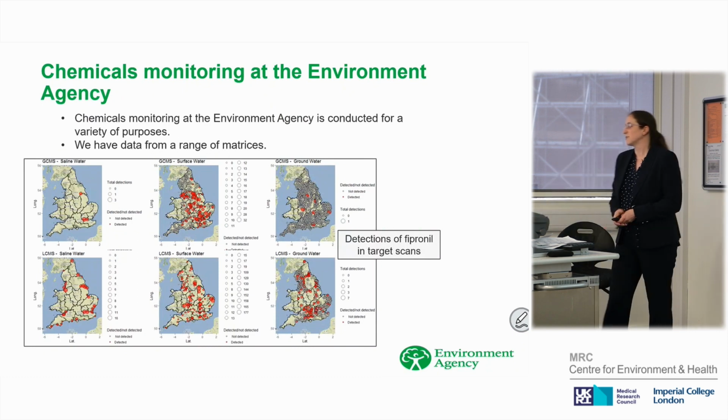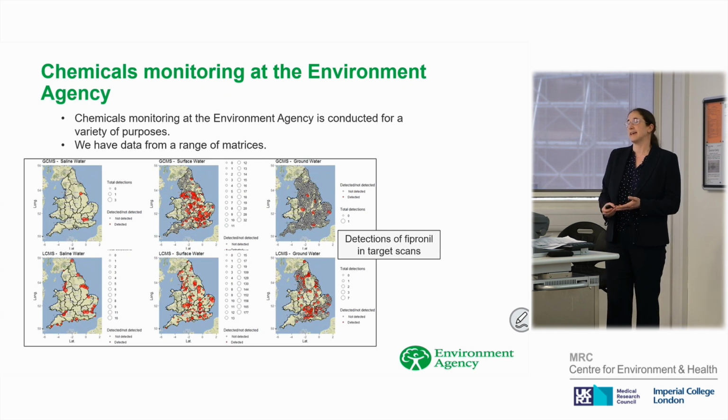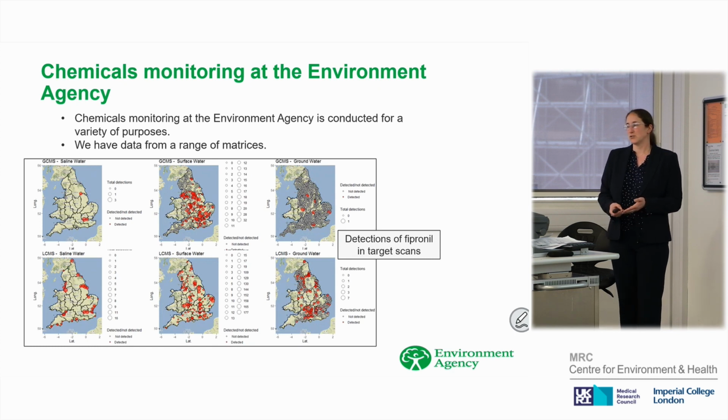It also includes monitoring for formal reporting for indicators for the 25-year environment plan, such as the indicator H4, which specifically looks at wildlife trends for chemical pollution. We hold data from a wide range of matrices, but the majority of our monitoring is in the water compartment, so both surface water and groundwater, though we also have some substances data on biota and sediment.